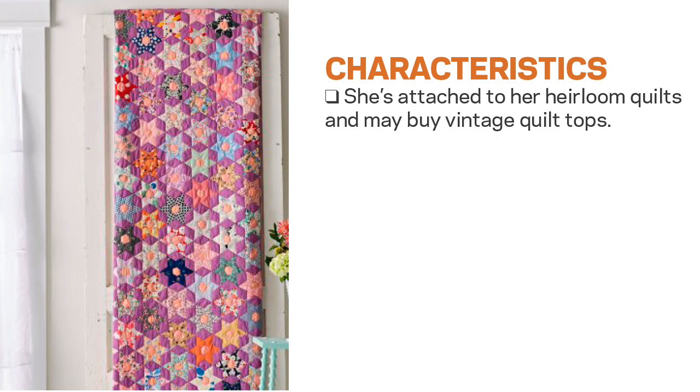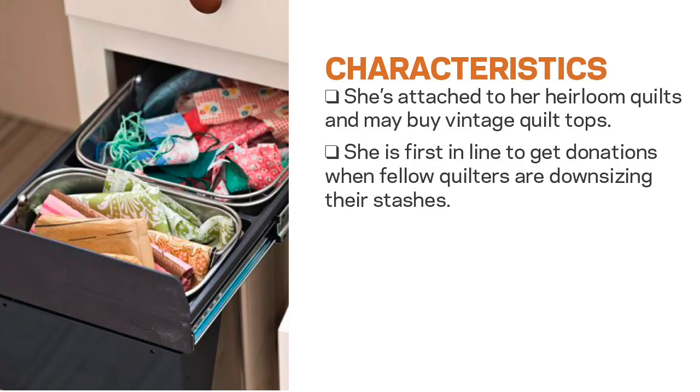Characteristics. She's attached to her heirloom quilts and may buy vintage quilt tops. Her grandmother's quilts are on display in her sewing room. She is first in line to get donations when fellow quilters are downsizing their stashes. Even if she hasn't used an item before, she truly believes she may need it someday.